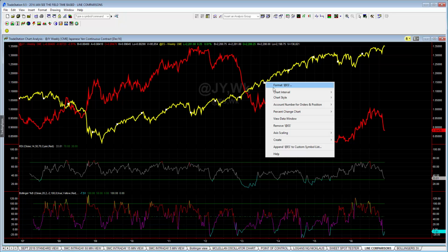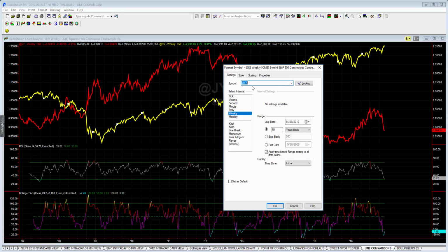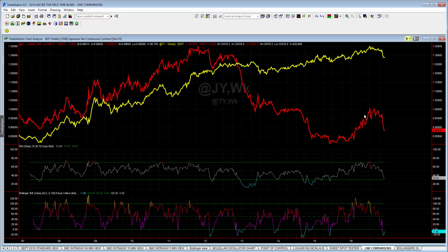So let me show you that proxy for a moment. Let me put in the 10-year Treasury, and you can see here as our Treasury broke here, so broke the yen. Okay, but are our Treasuries really done? Not so sure about that. They haven't. It still looks to me that they're in an uptrend.